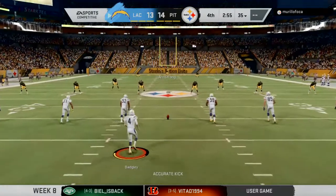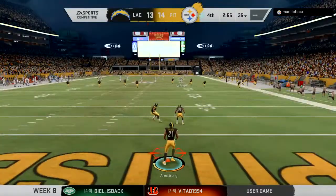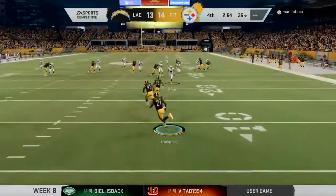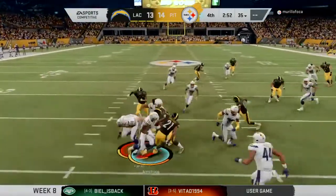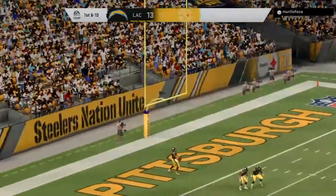Now he's back out there to boom this one away, maybe with some frustration after the PAT miss. This fielded a few yards into the end zone. And he'll take this up past the 20 and down at the 22-yard line.